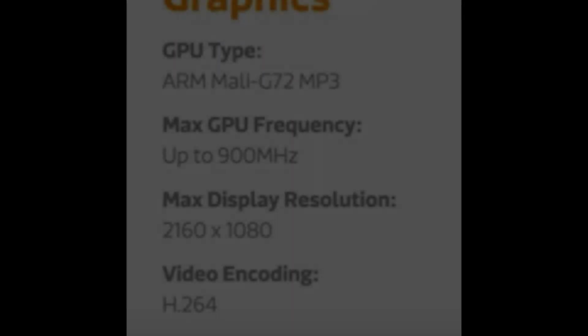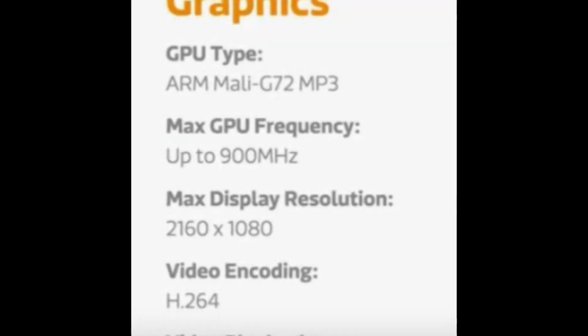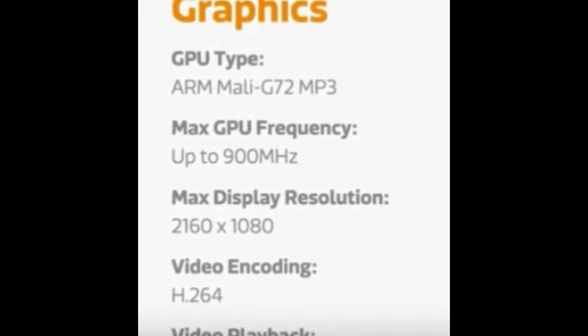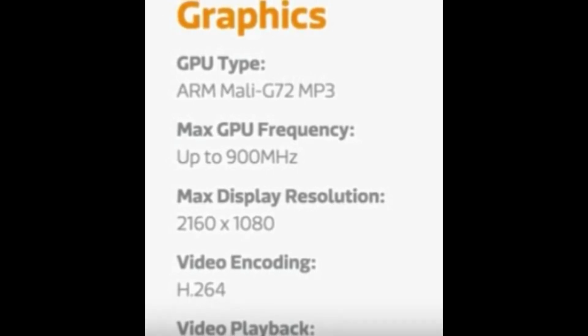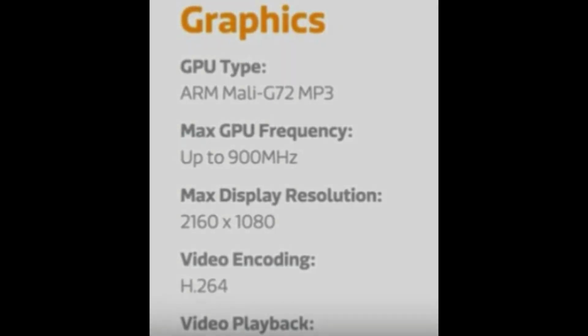Moving on to the graphics, this processor will support the Mali G72 GPU, and that will run at a maximum frequency of 900 megahertz, and the maximum display resolution will be 2160 by 1080. It means you will have full HD plus resolution.